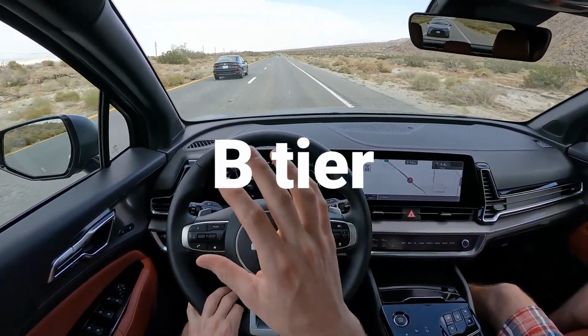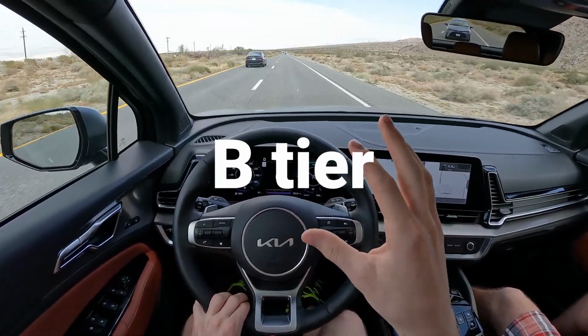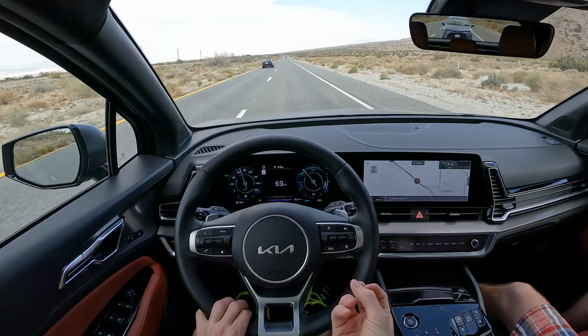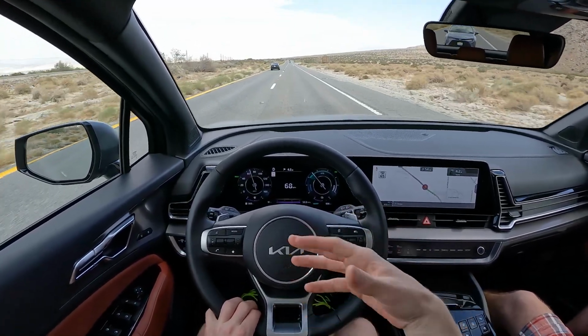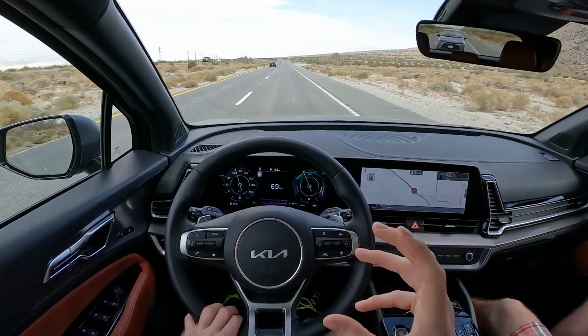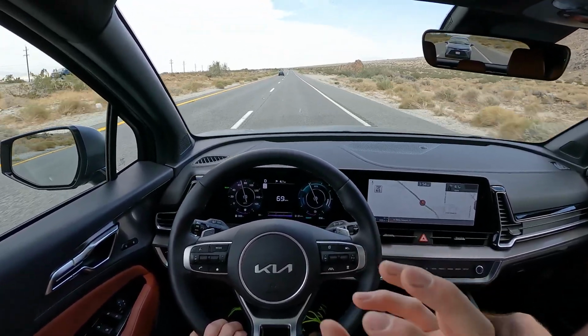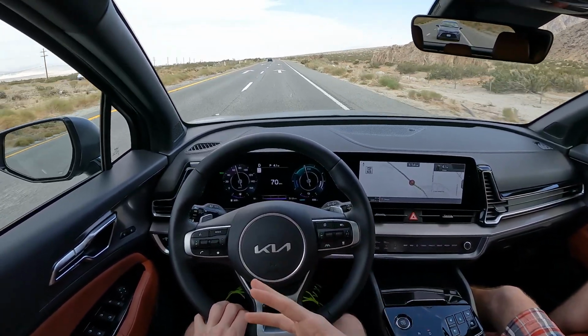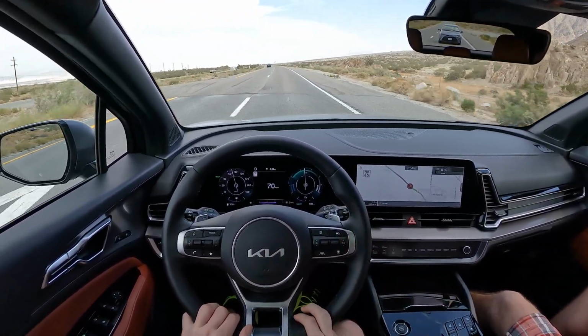I do think the crispness of the upper sounds, coming into the higher mid-ranges, and then that low bass do warrant it enough to be above an average system. And I think at lower-level listening, you're going to be pretty happy. It's just when you really crank that music up, you're probably going to have to drop that mid-range down, again, because of some of the conscious decisions that Kia made with this sound system.